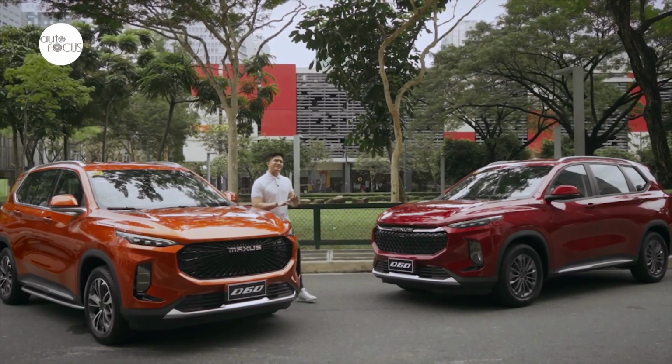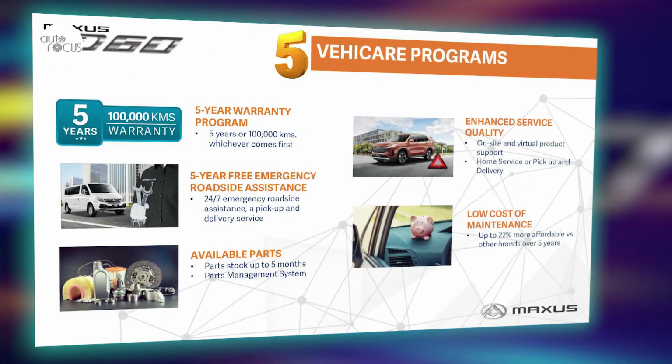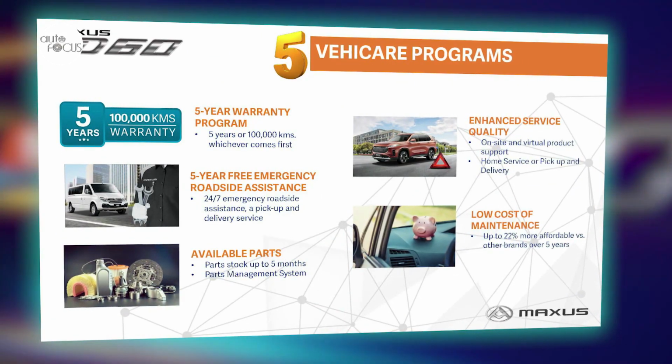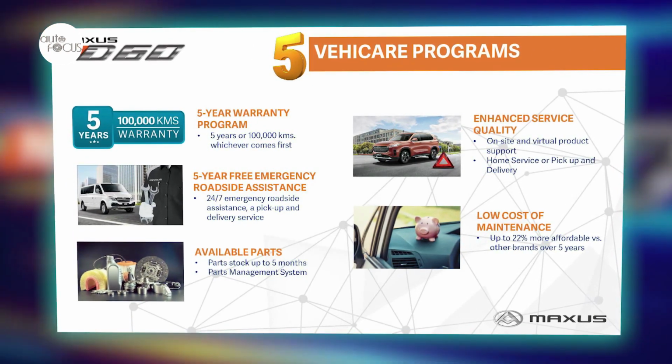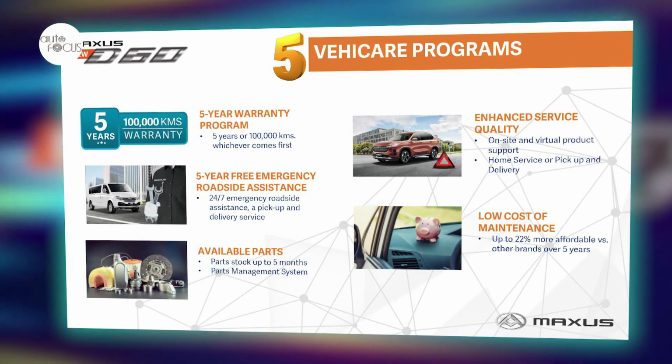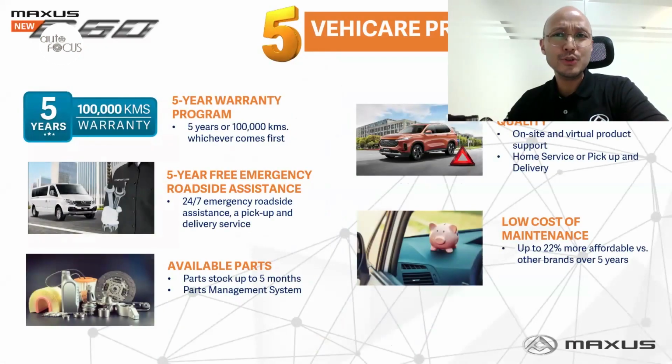To help achieve this 5-fold growth in sales, Maxus is implementing a 5-point V-Care program that covers the following: a 5-year warranty or 100,000-kilometer program, 5-year free emergency roadside assistance, 5-month supply of parts inventory, on-site and virtual product support and home service or pickup and delivery, low cost of maintenance that makes every Maxus 22% more affordable over 5 years. One of the most critical components in terms of selling any model of any brand would be after sales. 5 V-Care programs which we are offering right now and which we are actually working on.